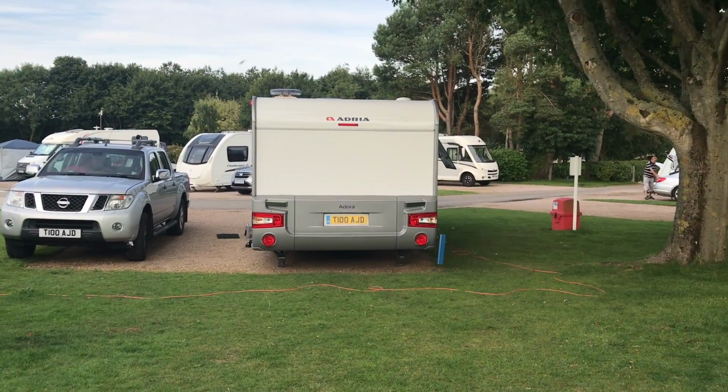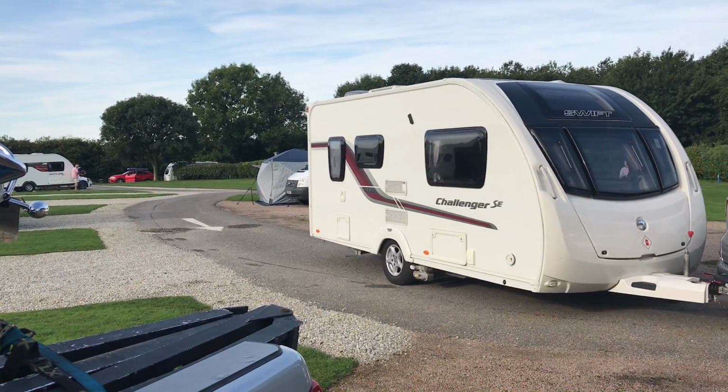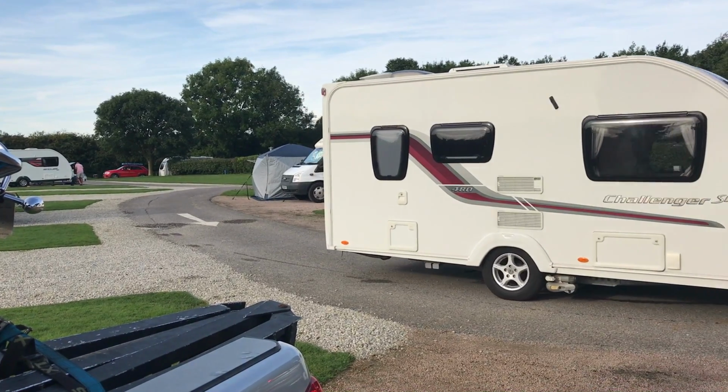If you ring up and book, they will take payment there and then, give you access details of how to get onto the site, allocate you a pitch, and then you can just turn up at your leisure. And what's great is they have 3 distinctive areas, one for late arrivals, one for early departures, and then a third area, which is just for people who are here to enjoy the site without people coming and going.